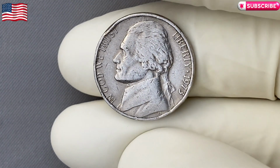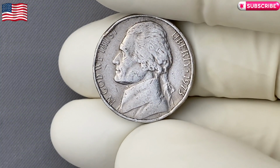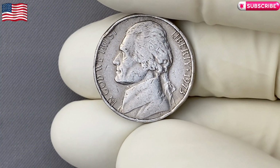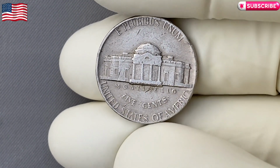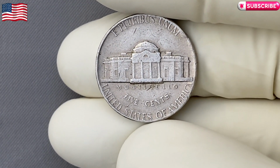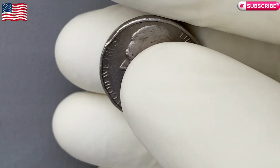Another key step is to have your coin professionally graded by a reputable grading service. These experts evaluate the coin's condition on a standardized scale, providing a grade that can significantly impact its market value. A high-grade coin is more likely to fetch top dollar in auctions or private sales.